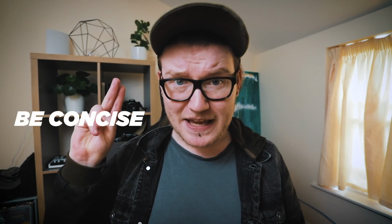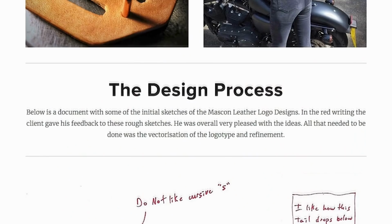The second tip is be concise. Now this is a bit of a strange one because sometimes we don't like to be concise. We feel like clients need to know all the information and have case studies and references to everything. Well, that isn't always the case. Whenever I'm looking for a portfolio of someone that I'm going to hire, I always look to see their information, but I want it to be concise. I don't want a full description.